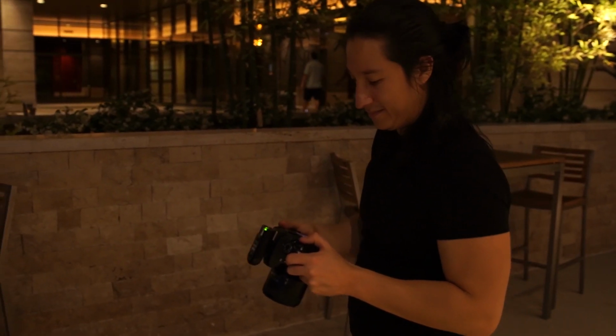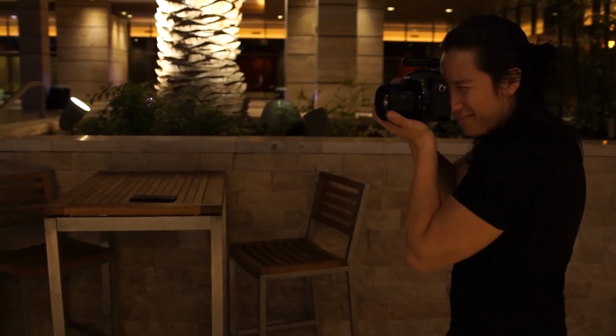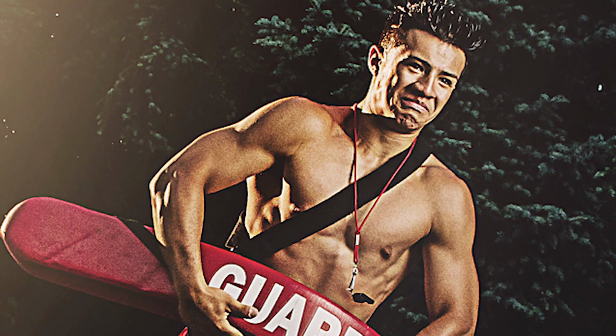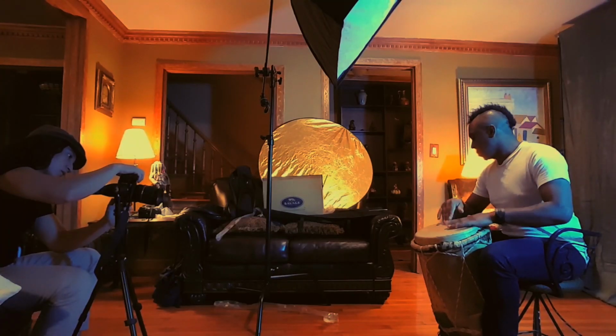The short answer to this problem, and this is the strategy that I apply when I'm working with clients, is stop posing. The reality is that when you ask a person to stay in a certain position, they're gonna feel super uncomfortable and stiff, especially if they don't have experience in front of camera. That being said, if posing doesn't work, then what do you do next? This is my strategy number one when I work with clients, is I keep them busy, I keep them moving. So basically they are not posing.